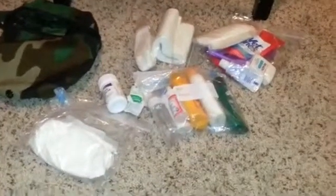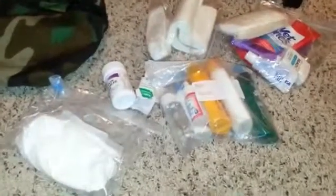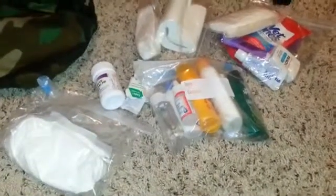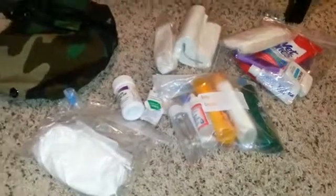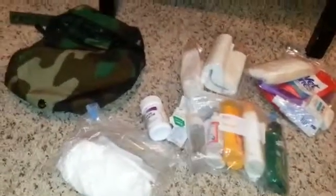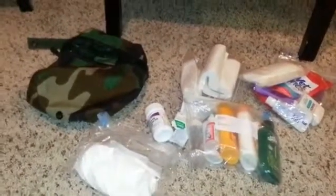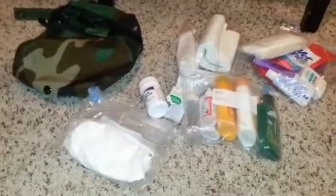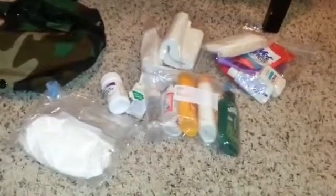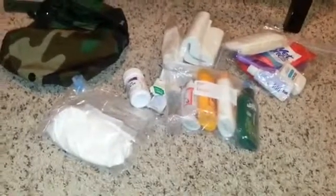But these items here, these are what I would consider comfort items. Some of them are necessary, some of them are not, but I figured that every 3 or 4 days I would use some of these comfort items like the soap and deodorant and things like that to help freshen yourself up in a high stress situation, that'll help things calm down a tad bit.